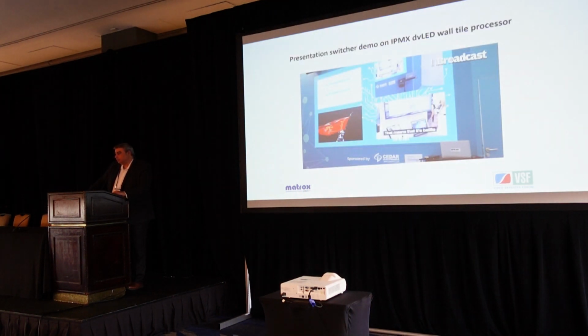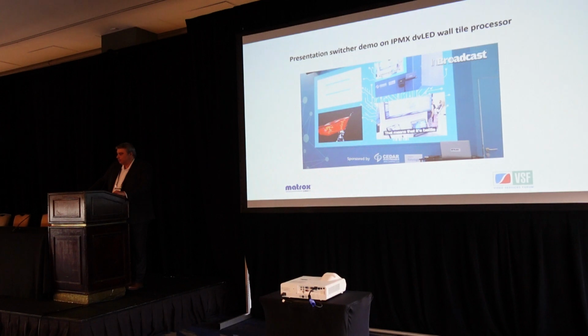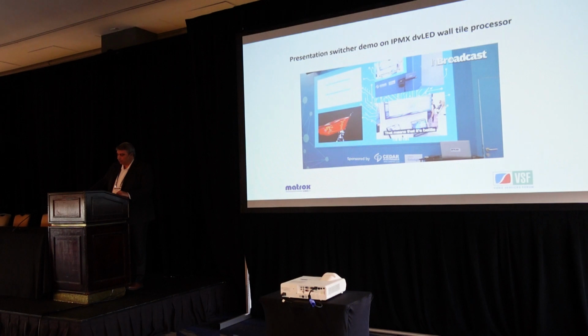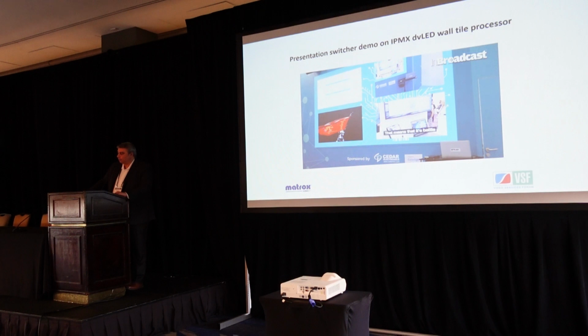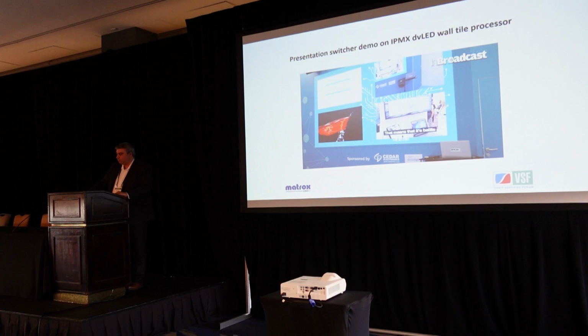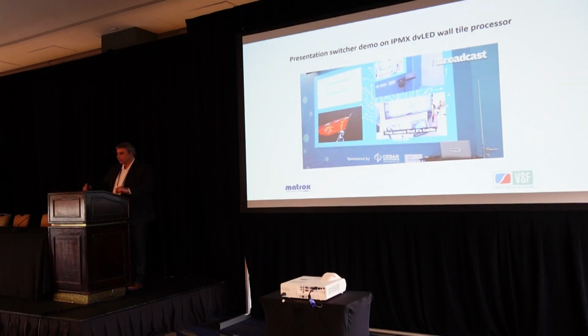On the LED wall, we were putting the different sources through a presentation switcher. We were simulating on this presentation switcher an IPMX environment because the next generation of this presentation switcher was being discussed by the maker of that piece of equipment in their booth, and the next generation is IPMX native, so all of the inputs and outputs can support IPMX and SMPTE 2110 on that next gen product. So we sort of mocked it up with the old generation, and the LED wall tile processor was by a company that implemented both SMPTE 2110 and IPMX. So from the presentation switcher to the LED wall input was an IPMX native flow.